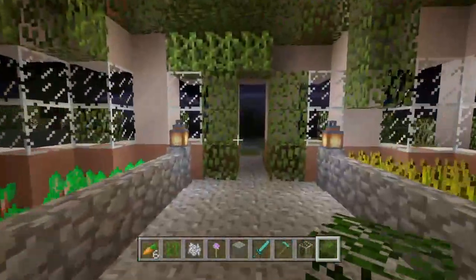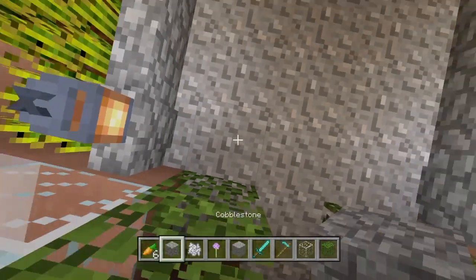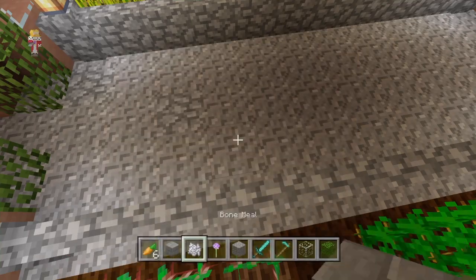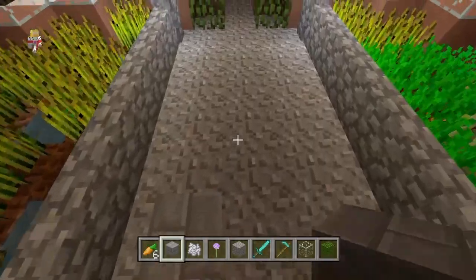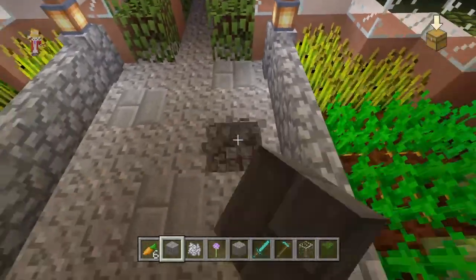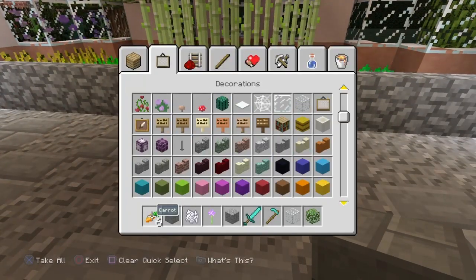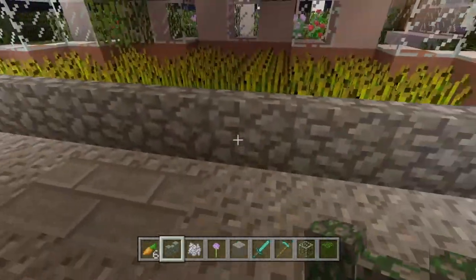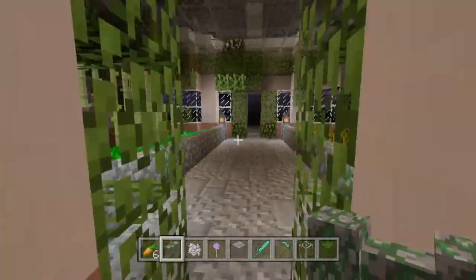Anything else missing from here? Maybe just add something to the floor, like a crack in it. Maybe not necessarily this one, but add cracks to the floor, like a stone brick. Oh, that's nice. And then maybe we can add a little bit of moss in between here, just to give it some depth. Let's see what that looks like.